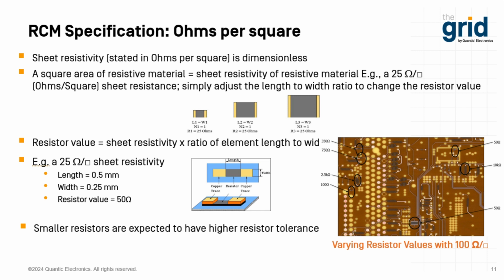So what do we mean by ohms per square? Well, it's a sheet resistivity, and it's a dimensionless unit. Basically, if you have a square of material, like this example would be 25 ohms per square, whether it's 1 millimeter by 1 millimeter or 1 kilometer by 1 kilometer, it still would be 25 ohms. The only difference would be in the power handling capability.